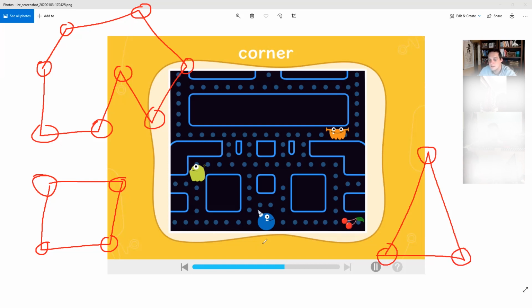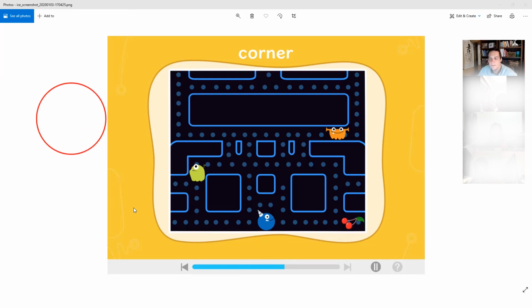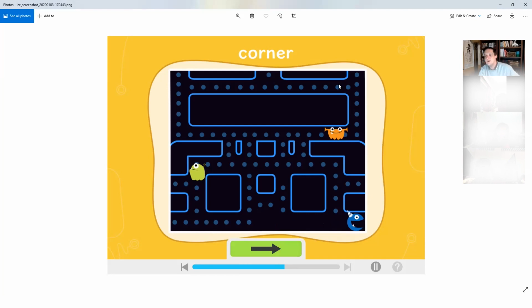An octagon has 1, 2, 3, 4, 5, 6, 7, 8 corners. A circle. How many corners does a circle have? No corner. There you go. No corners. So that's the only shape that usually has no corners. A circle, 0 corners. So what is a corner?